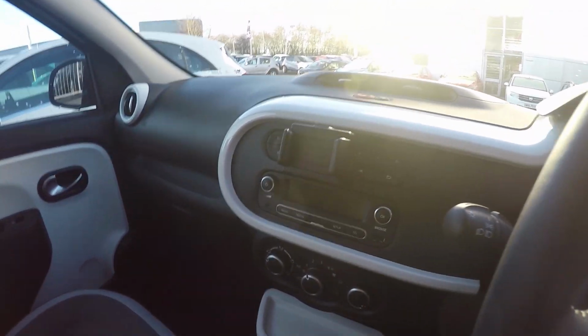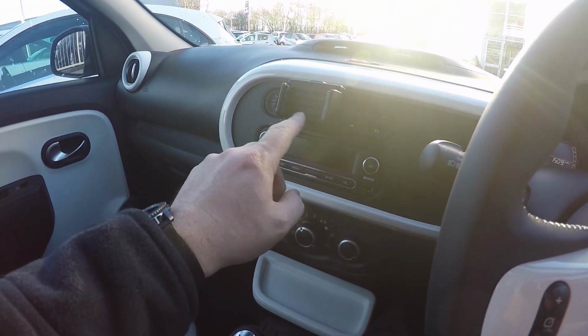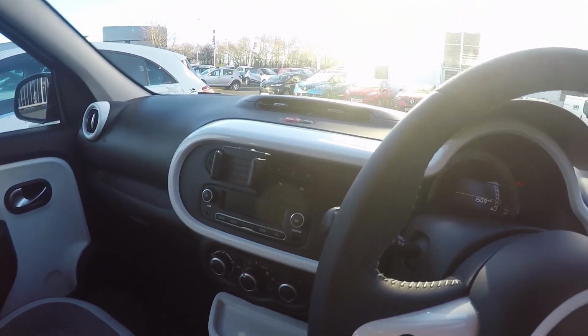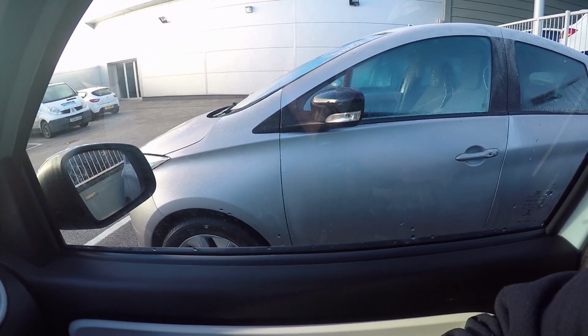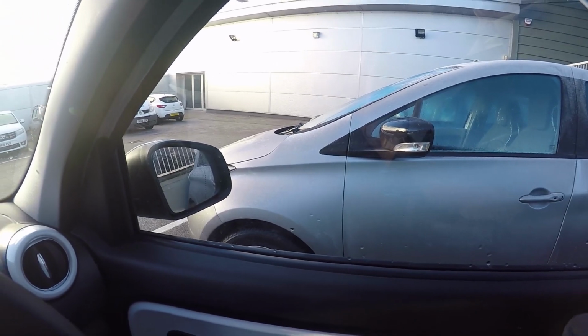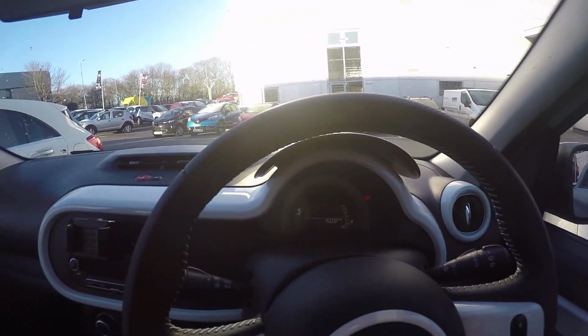It has this here, which I'm not quite sure about. It's obviously for putting your phone in and all of that. Looks a bit odd there. However, I just pulled in next to Zoe, which is needing a little bit of defrosting by the looks of it. Right, time to head in to the dealer.